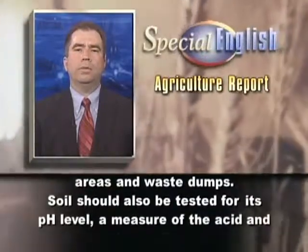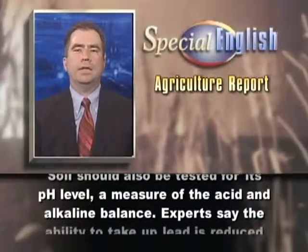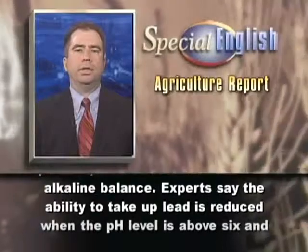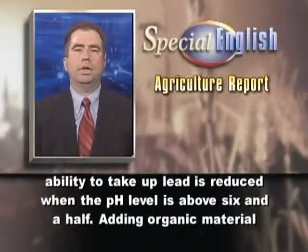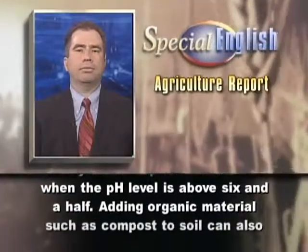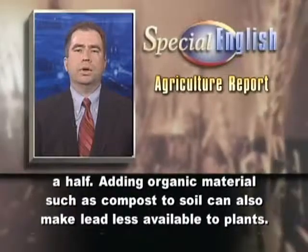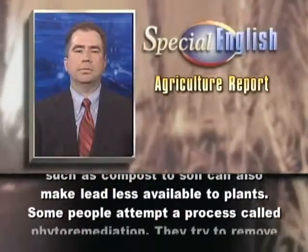Soil should also be tested for its pH level, a measure of the acid and alkaline balance. Experts say the ability to take up lead is reduced when the pH level is above 6.5. Adding organic material such as compost to soil can also make lead less available to plants.